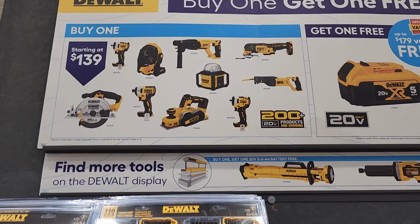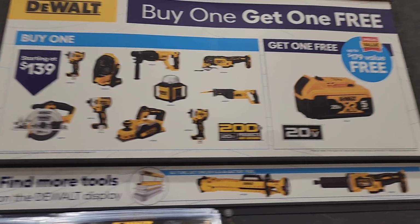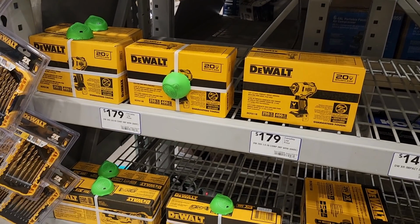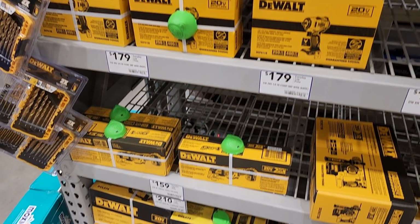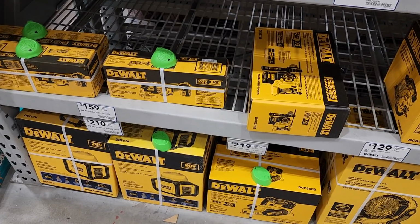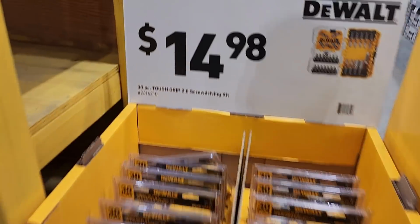Alright, so they got the buy one get one free. So you buy any of those tools and you get yourself a free battery. You can get the impact wrench, the fan, the impact driver, the circular saw, the looks like a planer. You can get the light, the rotary hammer, oscillating tool. That's the oscillating tool there, and you got the planer. That's the fan and the circular saw.